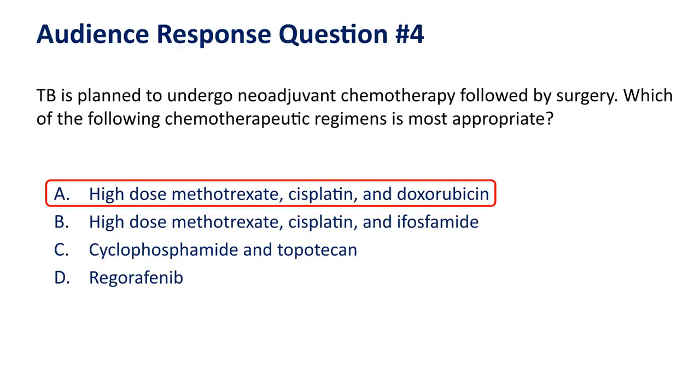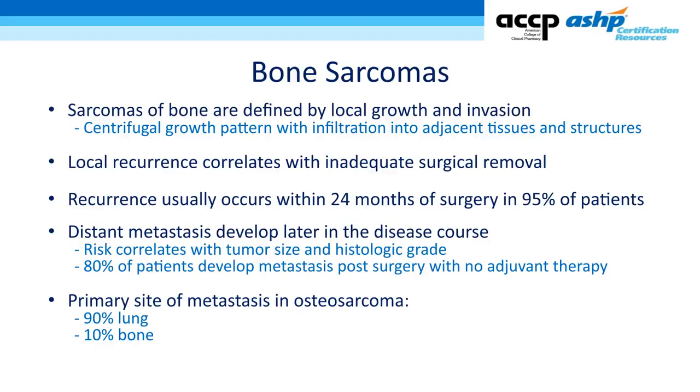TB should receive chemotherapy with high-dose methotrexate, cisplatin, and doxorubicin. Doxorubicin and cisplatin are typical agents with or without high-dose methotrexate. There has been evidence looking at the use of ifosfamide in this combination. However, this does increase one's toxicities, but has not been shown to be superior to methotrexate, cisplatin, and doxorubicin combination chemo. Regorafenib and cyclophosphamide plus topotecan would be considered options for recurrence based on additional patient characteristics.